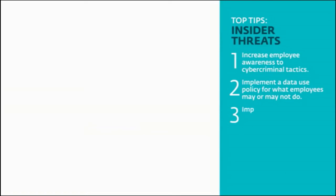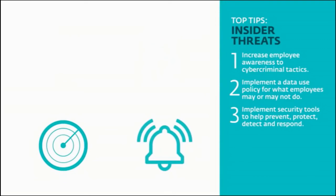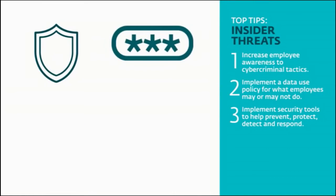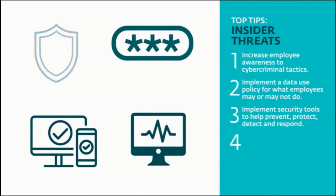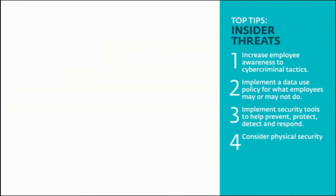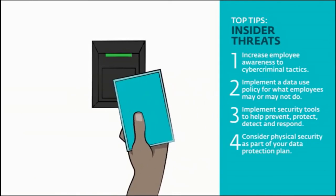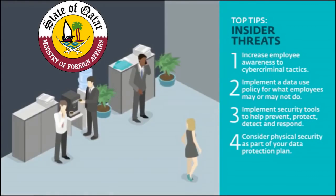Number 3. Implement security tools to help prevent, protect, detect, and respond to security incidents. These may include a reputable antivirus software, encryption products, two-factor authentication, and in some cases, threat monitoring services. Number 4. Finally, consider physical security as part of your data protection plan, including badge access to the workplace, strict password and account management policies, and limited access to sensitive information to only those who need it. Through these practices, business can improve their overall security posture and better protect themselves from these types of threats.